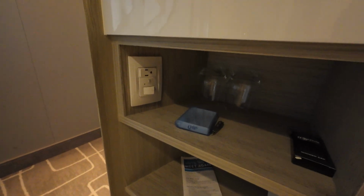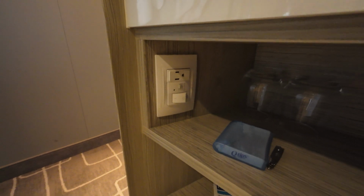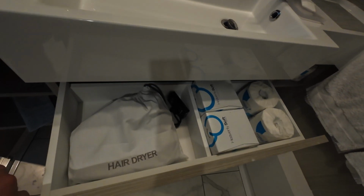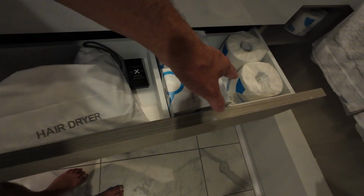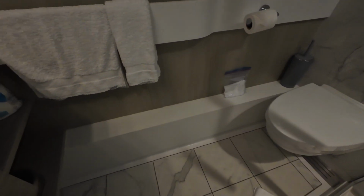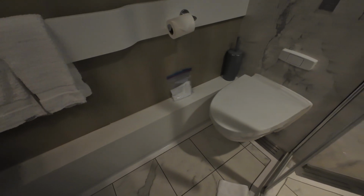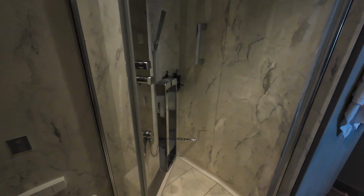Shelf. Some glasses. And you do have an outlet in here for a shaver, or maybe the hair dryer. So under the sink there's a drawer. And in here you have the hair dryer, shower cap, extra tissues, extra toilet paper. And over here you have the toilet. You have the shelf here. I don't know if it's really a shelf, but it's like a bulkhead type thing. And then you have the shower.